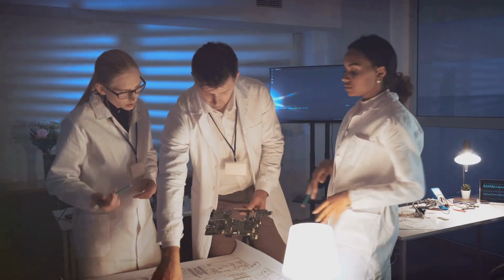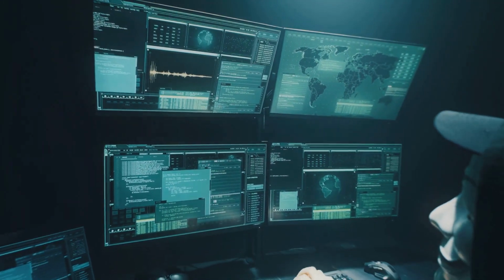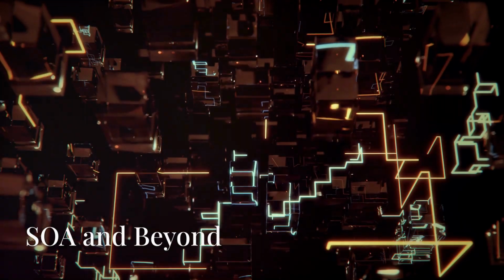Testing. Testing a distributed system like SOA can be more complex than testing a monolithic application. Monitoring multiple services is crucial to ensure everything runs smoothly. It's important to weigh the pros and cons before diving headfirst into SOA.